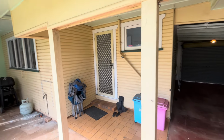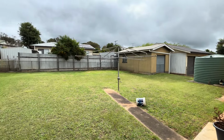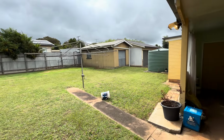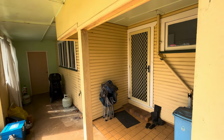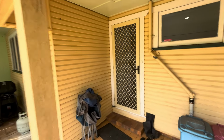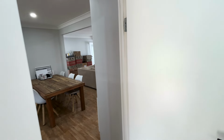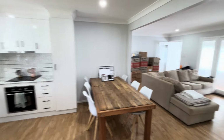Otherwise though, super good spot. Like I said, it's probably the key thing here. Good sized block, and does rent very easily. We had people fighting over this when we advertised it a couple of years ago. So we've had the same tenant in here for pretty well the whole time. There was one tenant prior to for a 12-month term. These guys have been here for two and a bit years now. So, and that is it.